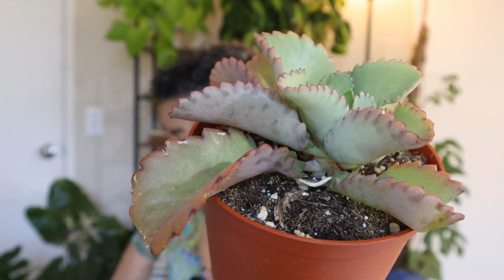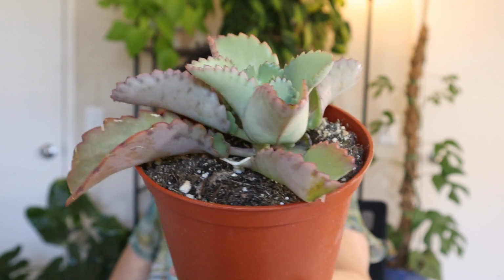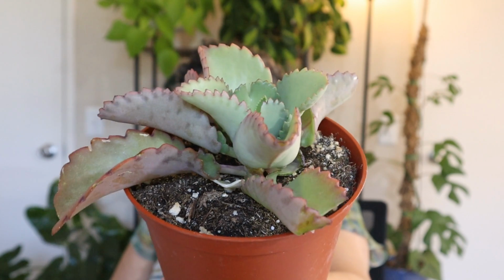Speaking of Rosie, she's here. I'll have her make an appearance here once I'm done with all these. Okay, so that's my Kalanchoe, very unique plant.